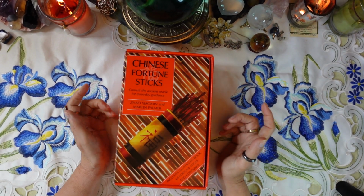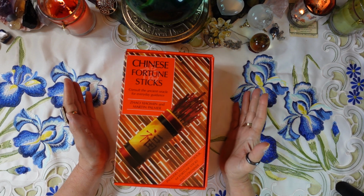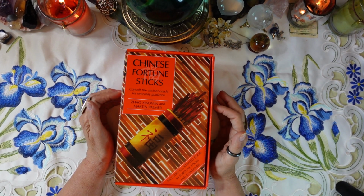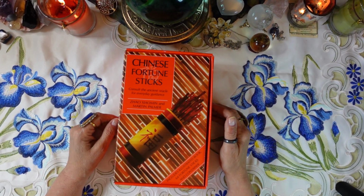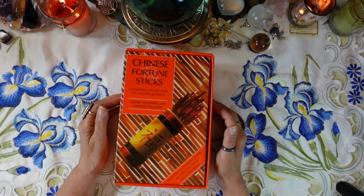Today we're going to take a look at this package of Chinese fortune sticks, and this is a different divination method. In fact, this is one of the first things I loved. My mother had gotten me a set very similar to this when I was a child, and I loved it. And then when I was an adult, I found it again, and I thought it was really cool, so I went ahead and bought it.